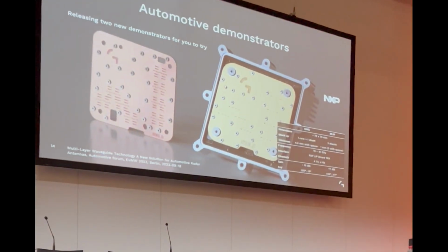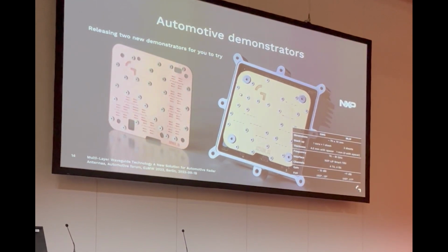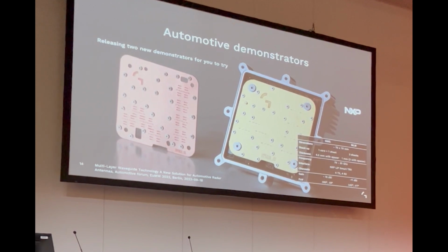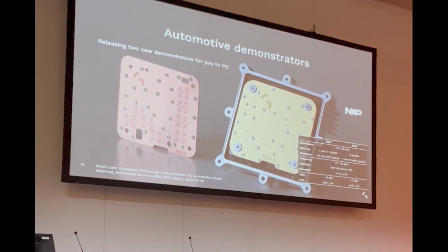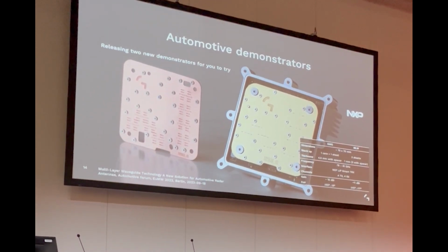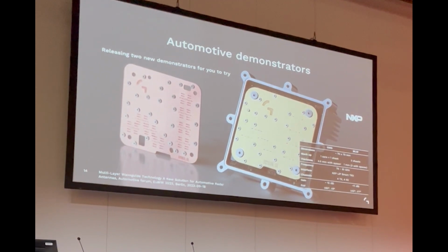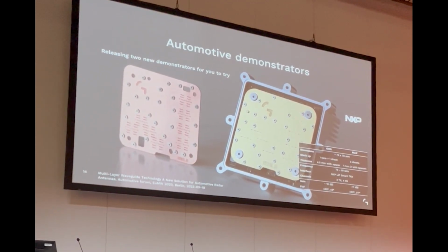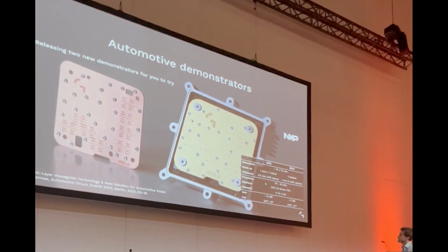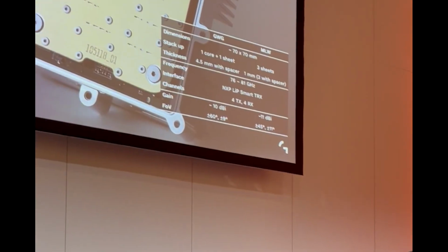Together with this release of the technology itself, we are also releasing 2 automotive demonstrators, and we take this opportunity for you to try. On the left-hand side, there is the MLW version that I've just introduced, and on the right-hand side is the standard typical waveguide version. As you can see, the waveguide version has been developed in collaboration with NXP, who are releasing a demonstrator for their smart TRX launching package chip. So it interfaces directly to that.